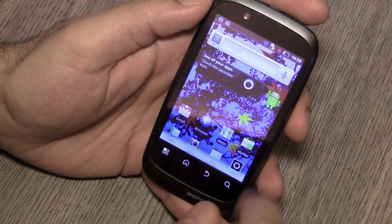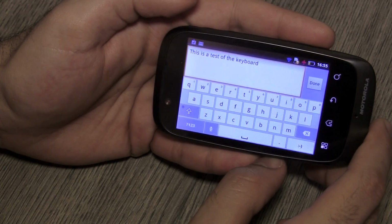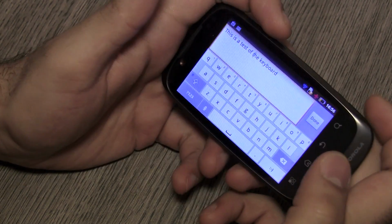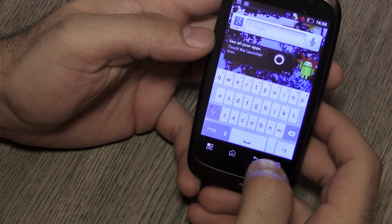So messaging is fairly easy. One thing I need to show you is that you can also jump into landscape. The accelerometer pulls in and puts the device in landscape mode, where you can use the keyboard and you get a bigger, wider keyboard. Again, very easy to use this keyboard, not a problem at all.